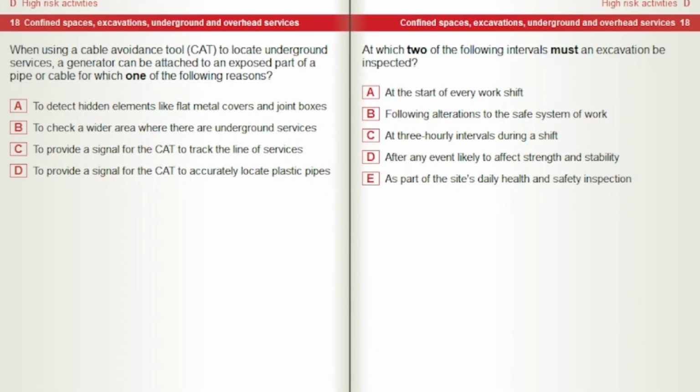When using a cable avoidance tool, CAT, to locate underground services, a generator can be attached to an exposed part of a pipe or cable for which one of the following reasons: to detect hidden elements like flat metal covers and joint boxes, to check a wider area where there are underground services, to provide a signal for the CAT to track the line of services, to provide a signal for the CAT to accurately locate plastic pipes.